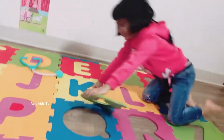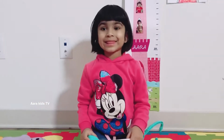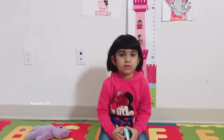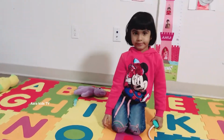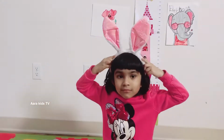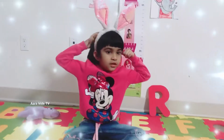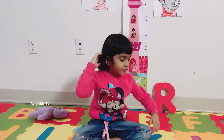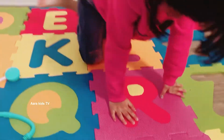Delivery. Our next letter is R. R is for rabbit. Rabbit. I'm the most incredible and the cutest rabbit of all. Oh, you have a rabbit hairband. Wow. R is for rabbit. This is my rabbit clip. And I have my special delivery. What's the next letter?